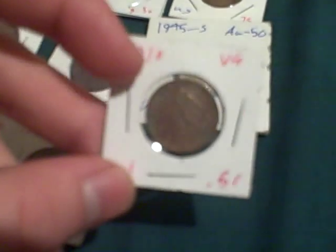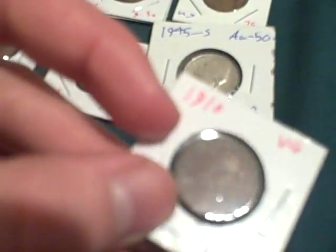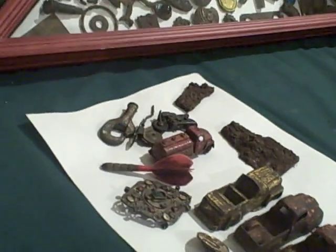And I did not find this near the chapel. I found it near the other buildings across from the field. And then this is a 1910 wheat penny, my oldest one. It's really corroded and scratched, but it's a really nice find. Now moving on to most of the to all the relics and stuff, that non-coin related stuff.